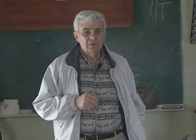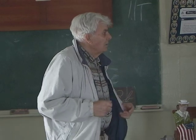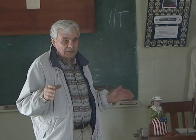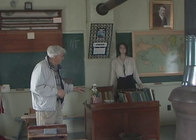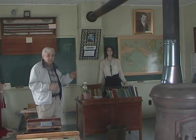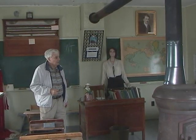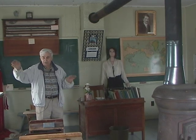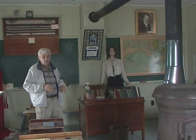Could you tell us a little bit about the telephone that's on the wall over there? Yeah, when we got this school building, a fellow bought it complete with everything that was in it: the stove, the teacher's desk, the maps, the blackboard, the pictures of Abraham Lincoln and George Washington, and a lot of the books. Some little things like a quilt were added, but it stayed complete the way the school was.